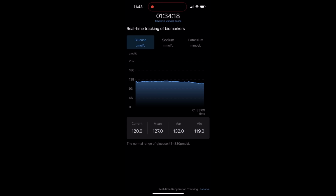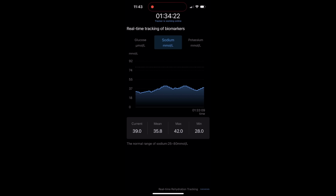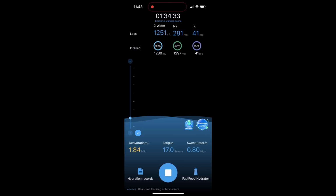It does also incorporate some AI components into the app. So you can set it to give reminders at any set interval, where it'll actually talk to you to tell you to drink or take in sodium. But it'll also notice as sweat rate changes, and it'll automatically use that to give you some feedback as well. And then you can track that as you go.